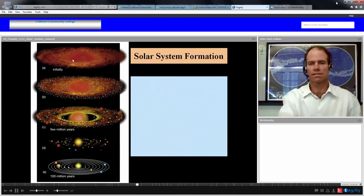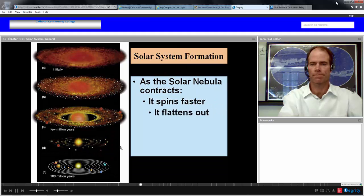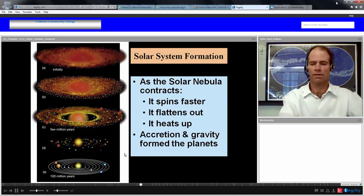So here's a look at this solar system formation. We have this ecliptic plane, we have the solar nebula, and we have this collision, and things start to clump up, and at some point the sun fires up. After a few million years, we start getting the planets and the leftover debris, the asteroids and the comet debris, ultimately leading to what appears to be the solar system after a few 100 million years. It spins faster, flattens out, heats up. Accretion and gravity then form the planets.